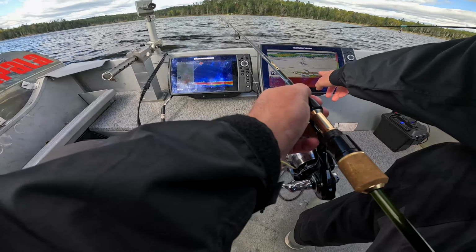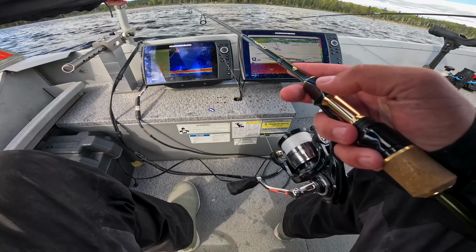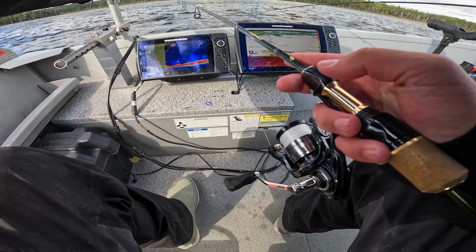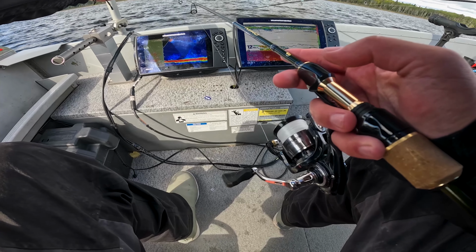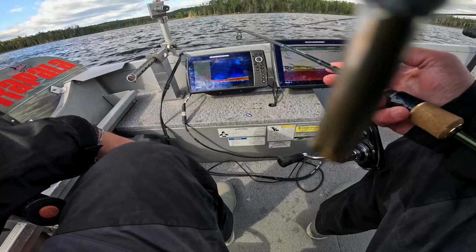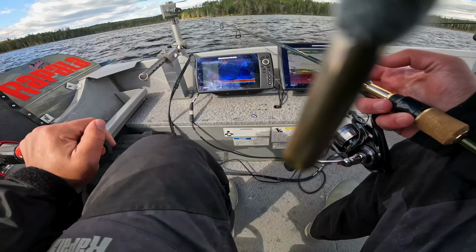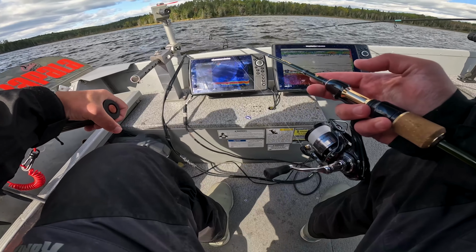You can see them on 2D. Right just over here, turn the mount a little bit. Oh, we might have moved just off it slightly. But right near here is a nice, I can't tell exactly what it is, looks like a log or something, nice piece of cover. And that's what's holding these fish.